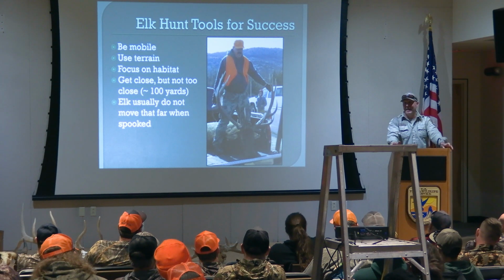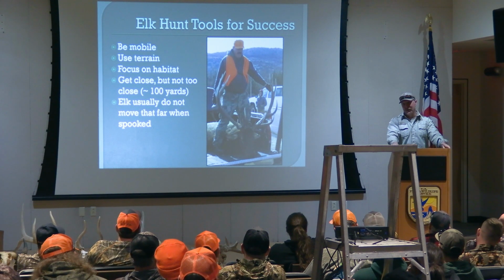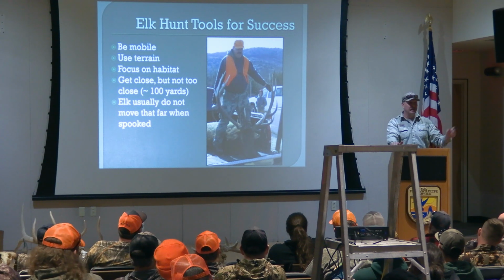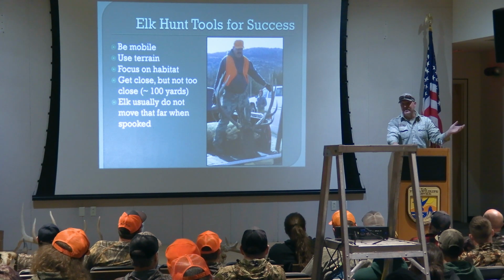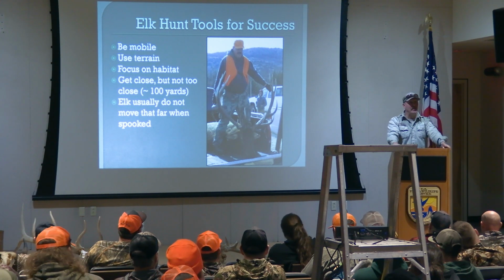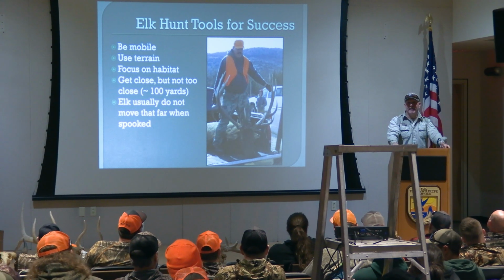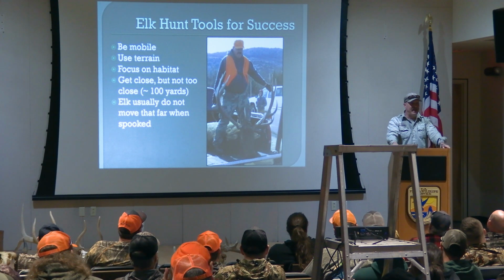And when you are walking around out there, guys, a lot of you are going to just beat feet and cover miles upon miles upon miles. You're going to wear yourself out, and a lot of you will walk too fast and end up walking past elk. So walk slow, cover the ground, but do it smart. Go a little ways, sit, glass. Go a little ways, sit, glass. And if you do that, chances are you're going to be in that 80% range of success for bulls.